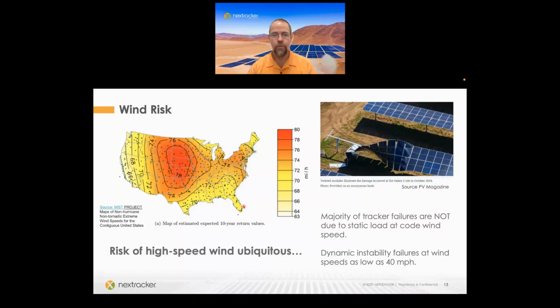Now, this is important for trackers, okay? Because what we have found, Nextracker has installed a cumulative amount of trackers worldwide of about 50 gigawatts. And we find ourselves in all countries, and we often find ourselves co-located with other systems. And what we found in certain moderate wind speeds is that there are dynamic failure modes that can actually cause a destruction of the tracker. You may have heard of terms like torsional flutter, torsional galloping, torsional divergence. They're all describing the same thing. It's basically a resonant failure mode that's being brought about by vortex shedding. And this creates a positive feedback scenario that ultimately leads to destruction.